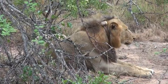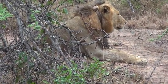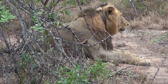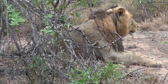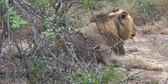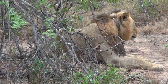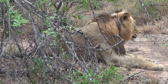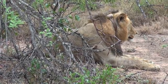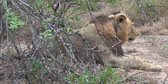The pride that we see on a regular basis consists of 3 females, and then they had 9 sub-adult youngsters with them. Since these guys have moved in, they've only got 2 sub-adults left. So these guys have killed off 7, and the pride is split into 3. The females are actually all separate. We haven't seen our females now for 3 weeks. We don't know where they are. So these guys are obviously searching for them, and the females are obviously avoiding them.